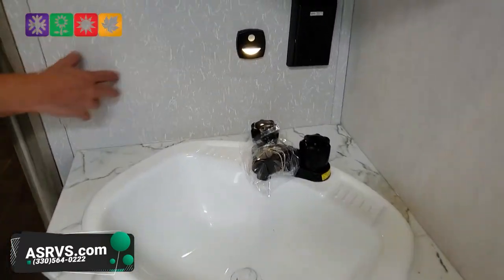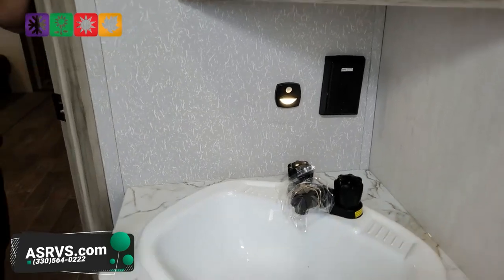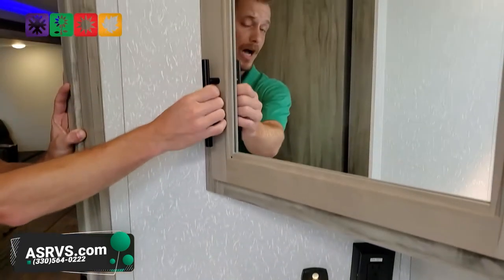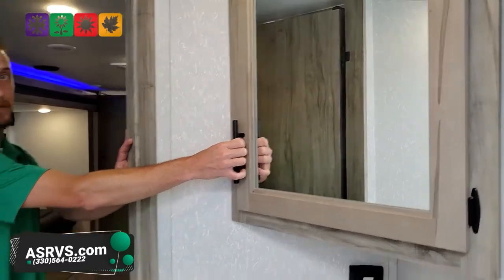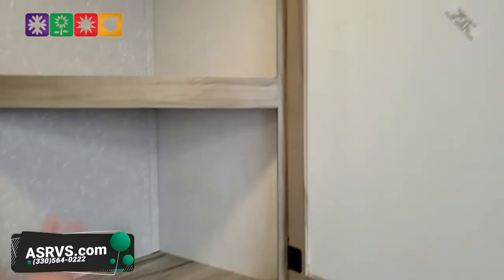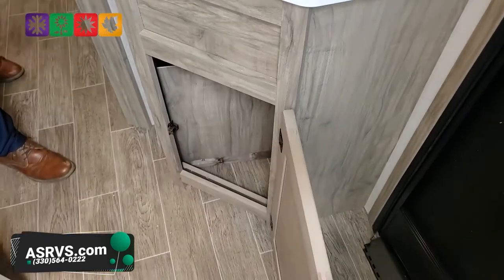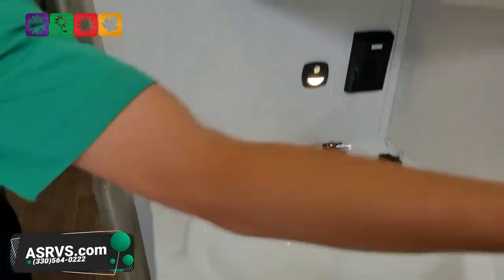Motion light sensor, so late at night, early in the morning, you don't have to kick on these LEDs to kind of wake you up a bit. Medicine cabinet up top with the mirror, and you have tons of storage behind it. And then a bit of storage underneath the sink as well for toilet paper, towels, you name it.